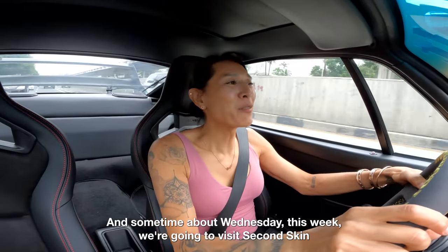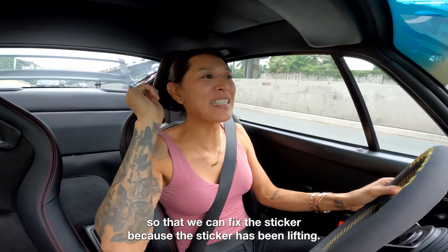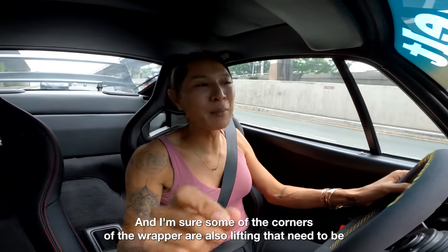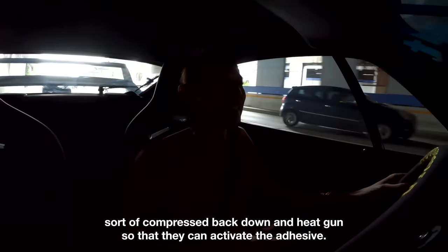And sometime about Wednesday this week, we're going to visit Second Skin so that we can fix the sticker, because the sticker has been lifting and I'm sure some of the corners of the wrap are also lifting that need to be sort of pressed back down and heat gunned so that they can activate the adhesive.